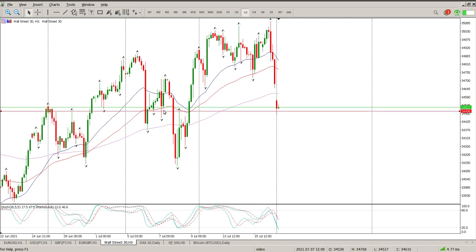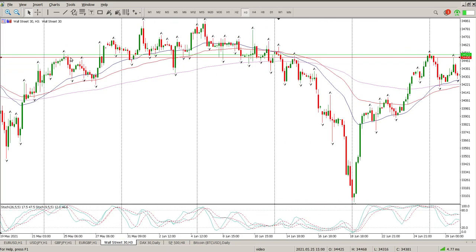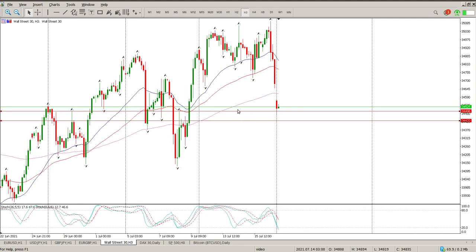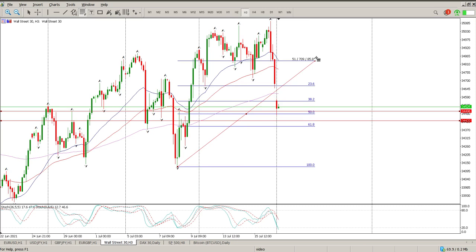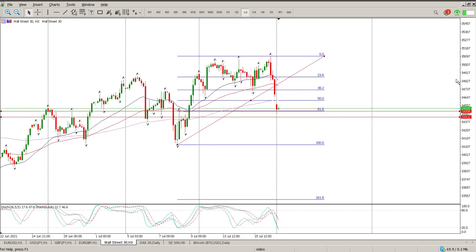If you look at the level that we are flirting with right now, pick this up here, you can see lots of interaction here. And even if I move to the left, you can see quite a bit of interaction at this area. So not exact, but fairly strong. That's 34,496, so that's 3,500 basically, and then just below that 34,432. So I'd round that off to 34,400. Somewhere in this space, we do have some appetite for buying to come in, and you can see it's a 61.8 of this previous move to the upside as well.